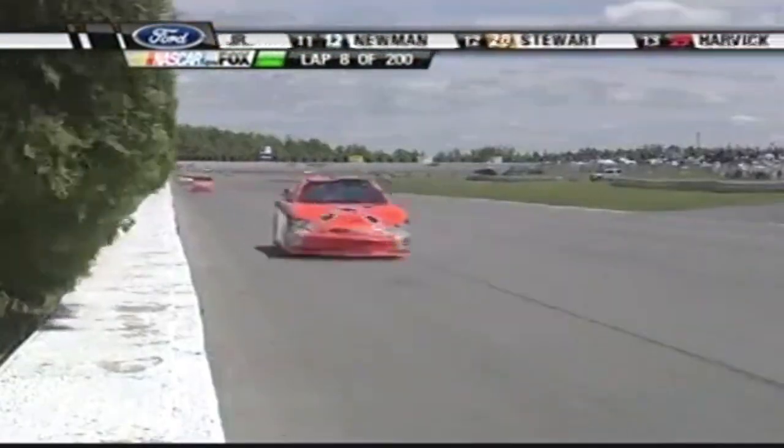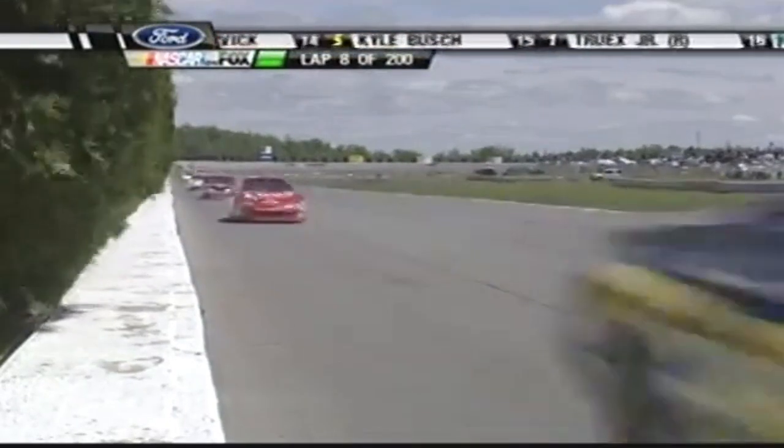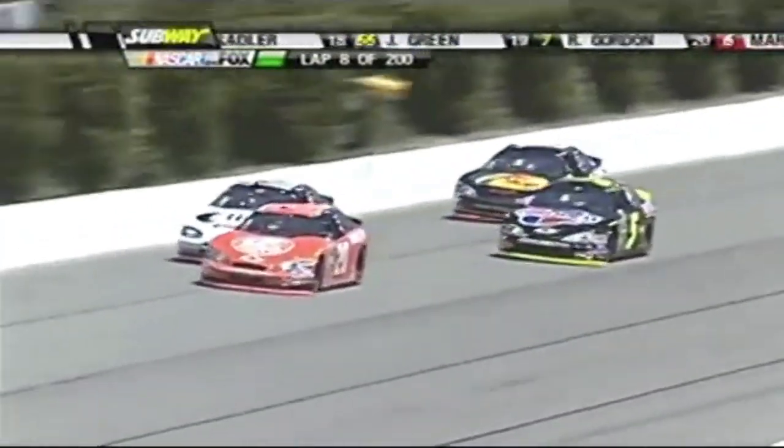And apologies, that was not Robby Gordon. That was a Dodge, not Robby's Chevrolet. We'll get a number on that car. I'm sure there's 2 or 3 that do it. We're hearing that was David Stremme in the 40 car. 2 or 3 cars will do it every lap.